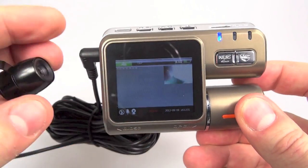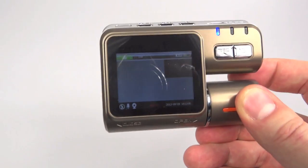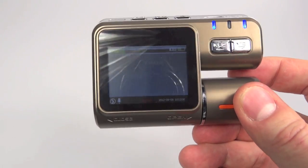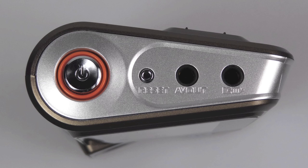Now, you don't have to use both the cameras. If you want, you can unplug the rear camera, which I'm going to do now, and you'll see the screen reverts to just showing the one camera image. We'll just have a quick tour around the camera.